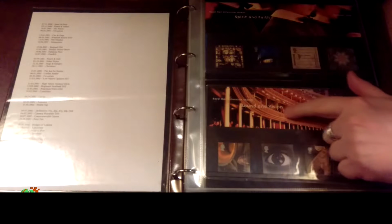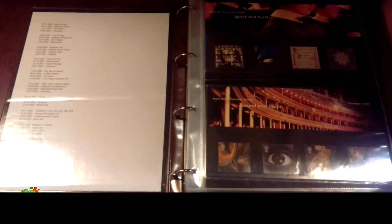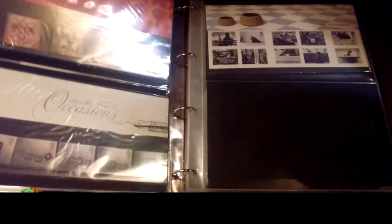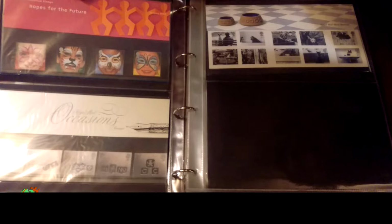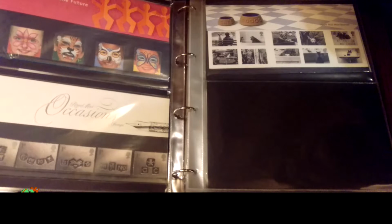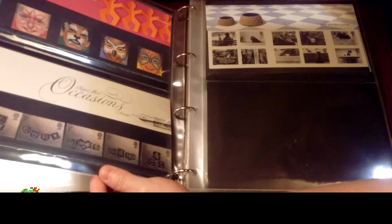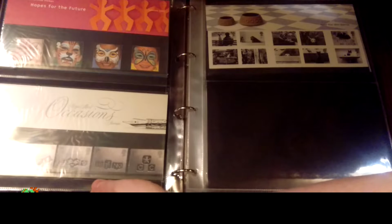So then we've got sound and vision. Excuse me. It says all sounds and sights, I suppose. It's difficult to have sounds on stamps, but, you know, they tried it. Hopes for the future, which is some children with face paint on. Very good. Then some Christmas stamps with all sort of, I think that's Hallmark designs on them. I'm not sure, but that's what it looks like. Hallmarks for something or other. So yeah, bit of an odd one that.